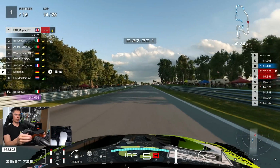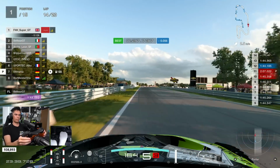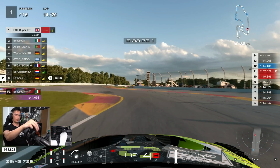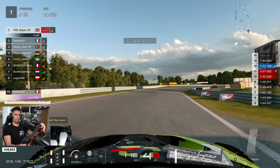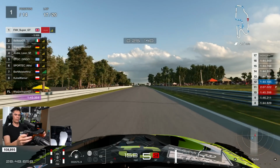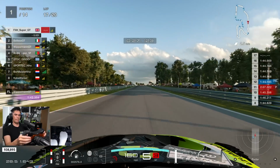Going down the straight, I was defending. He was actually updrafting me, so I think he had the intention of just trying to keep up for the time being. Didn't really have much interest in going for the lead of the race, quite interestingly. This is lap 17 now, and you can see he's actually trying to go for the overtake.